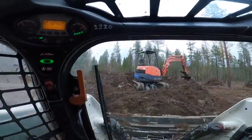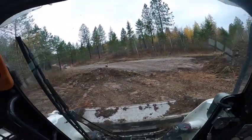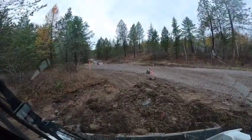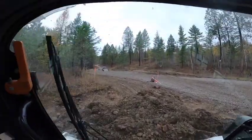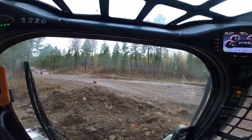I've spent probably 500 hours in an S330, which is older. They quit making those. Quite a bit of time in a Takeuchi. Most recently, I've spent a lot of time in a Cat 279 and 259. Ooh, that's a big rock. And then a Kubota SVL 97-2. I've spent quite a bit of time in those as well.